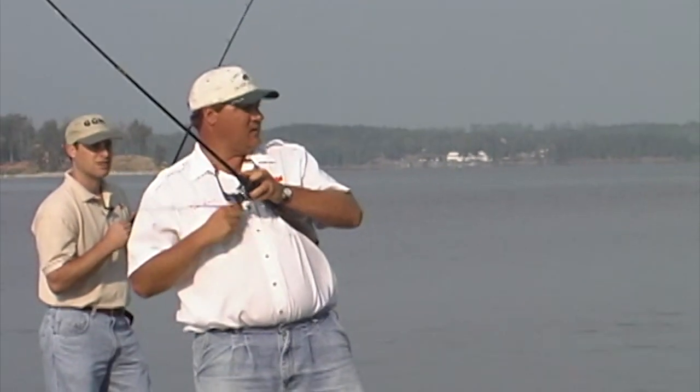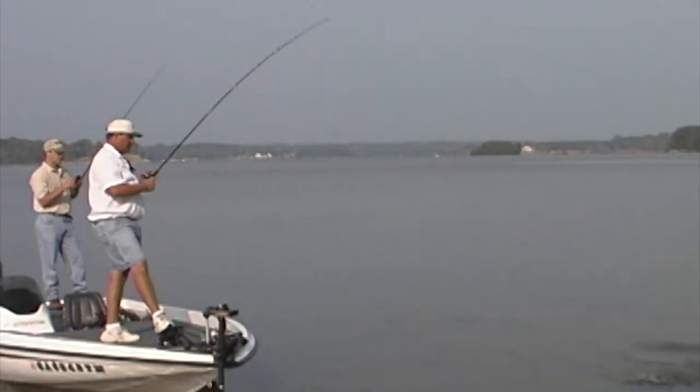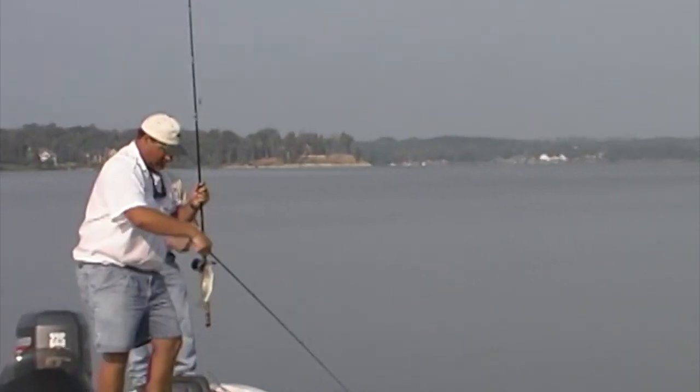I don't think he's any size either, but we'll take him today. Absolutely. Client fishing. Oh yeah. Slot fish. No, he's under the slot, really.